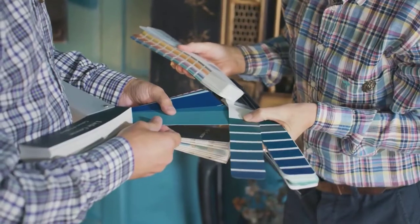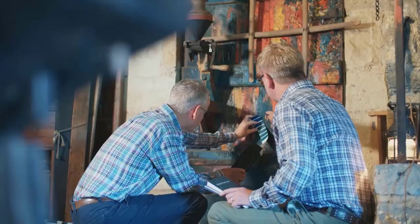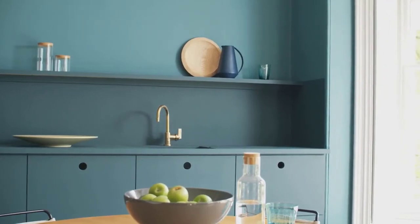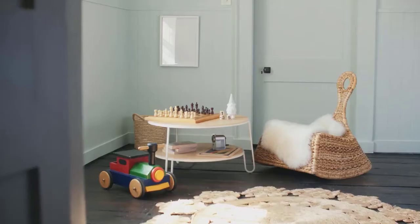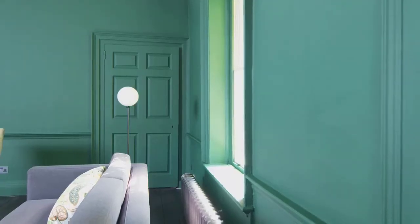As a colour authority ourselves, it really is a great challenge to be able to take and discover old colours and bring them into a new interior. Often the oldest colours are the timeless colours. So greys, blues, greens, they're all colours that we feel natural with, we feel comfortable with, and people like to live with them.